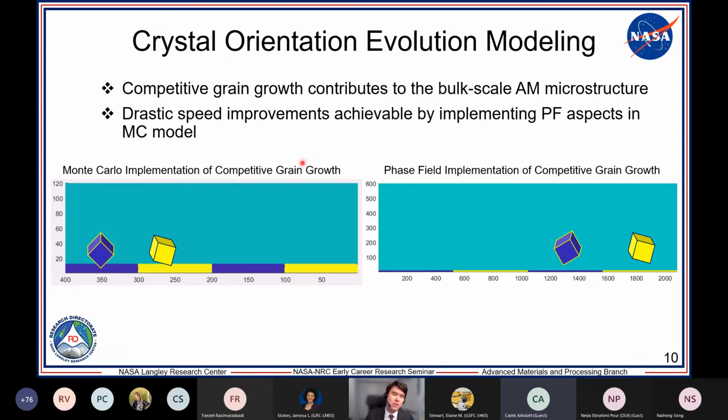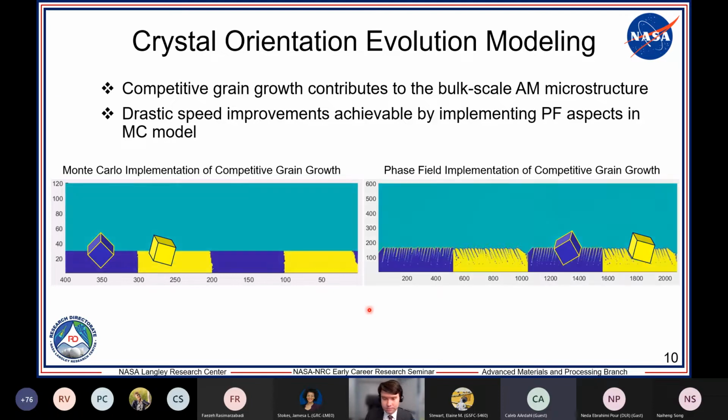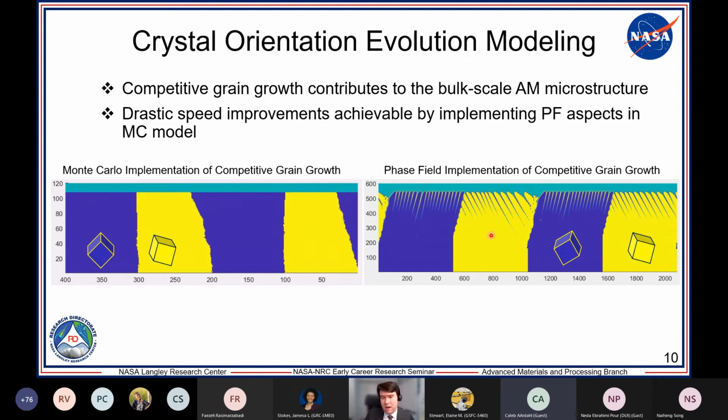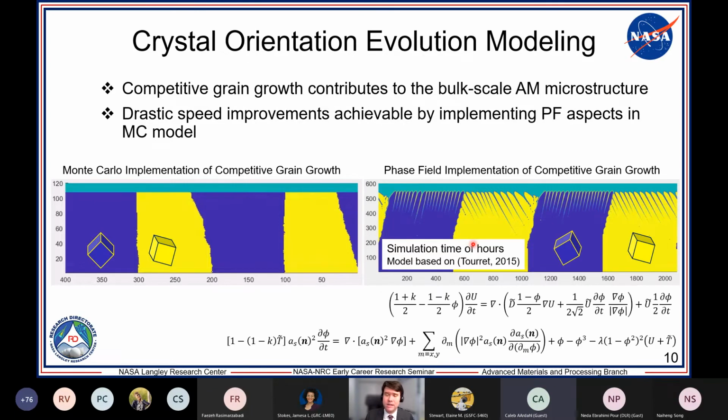So on the left shows an example of a higher domain size Monte Carlo model of competitive grain growth, while on the right is a phase field implementation of competitive grain growth. So you have two different crystals with different orientations shown. The model on the right, you can see that it's a much higher detail than the one on the left, but it has simulation time in hours. And that is because it's trying to solve these stiff partial differential equations simultaneously.